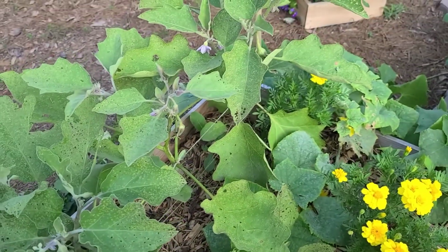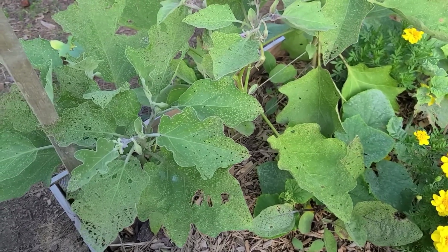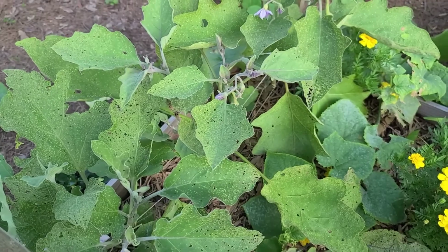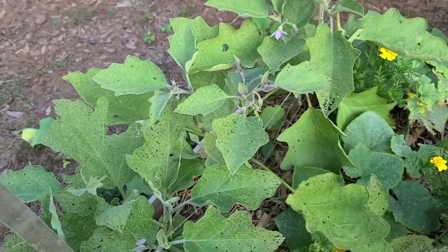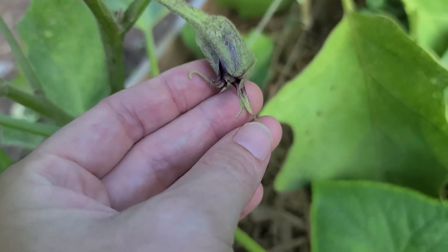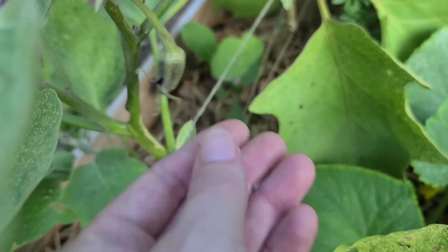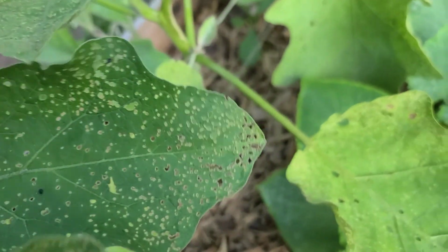However, this is my first time growing eggplant. I'm not really sure what I'm doing for the most part, other than just kind of letting them do their things. I think with gardening, sometimes it's fun to experiment as long as you don't have these great expectations. But look what I discovered. Can you see that? An eggplant is growing. So that's super exciting. I think that's probably the best part.